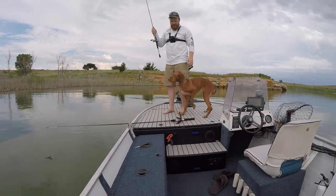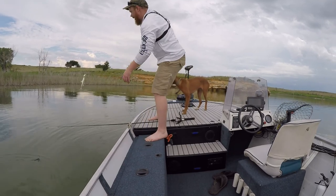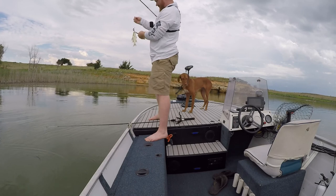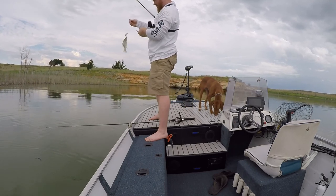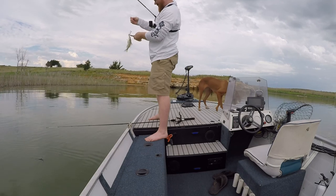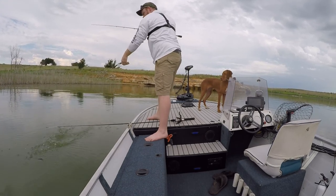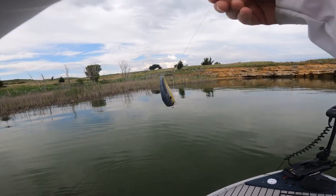A white bass. Don't want no stinking white bass. All right, we're almost to the honey spot, guys.